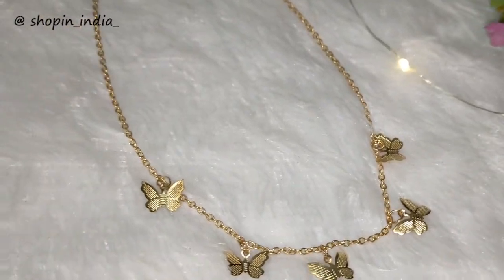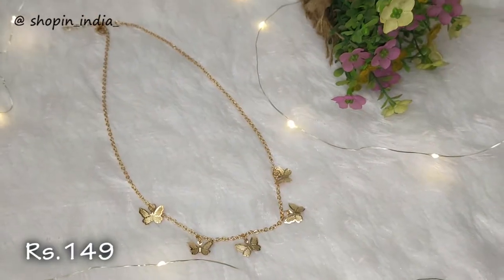So the next product is this choker, and this is a beautiful butterfly choker. Again, one of the beautiful statement pieces. You can see all these butterflies which are beautifully dancing here. So yes, this is how it looks, and this piece was rupees 149.